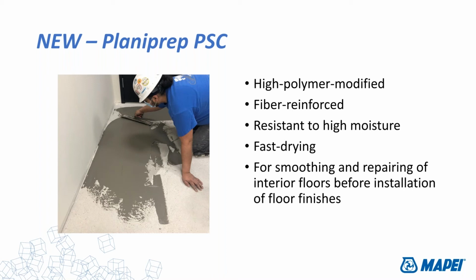I'm going to tell you right now a little bit about Planet Prep PSC's future. If you have seen the technical data sheet for PSC today, I'm going to ask you to take a look at it again in about 2 to 3 weeks. We are changing some of the positioning on PSC to be more aggressive based on further data and research.